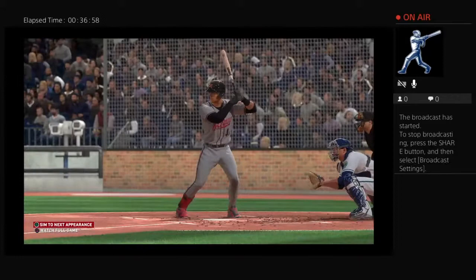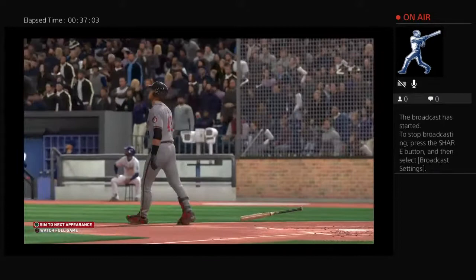Well, if I was the manager, I would tell my pitchers to work around this guy. I mean, he's hit 3 home runs against them in this series. What more do they need to see?